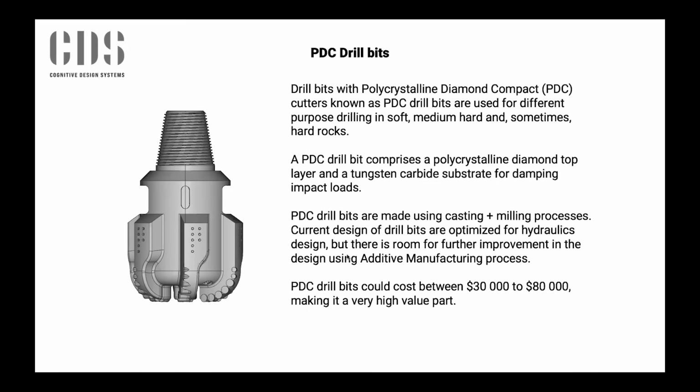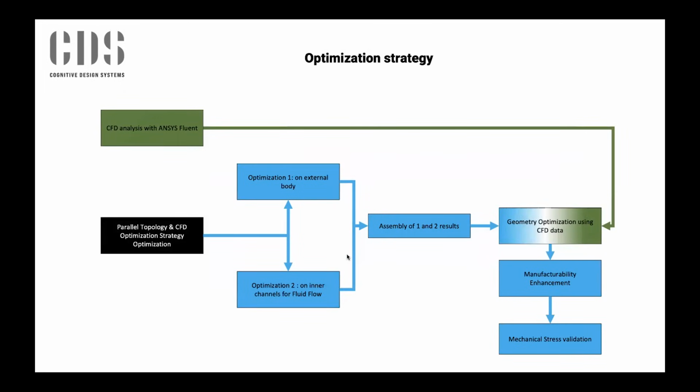Just for a reminder, this part is a very expensive part, so it actually makes a lot of sense to think about going to additive. In order to do that, first of all, I will be doing multiple different optimization processes. First of all, we will do a CFD analysis and mechanical analysis with Ansys Fluent, in order to understand better where the problem stands.